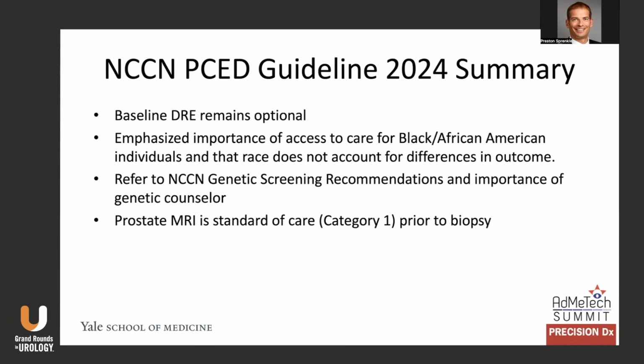Finally, the NCCN genetic screening group is very important, and also the role of a genetic counselor. This is a great resource for anyone who is interested in genetic counseling, but also to keep an updated look on the genomic and genetic factors involved in cancer. And finally, MRI of the prostate is considered standard of care with category 1 evidence prior to prostate biopsy.